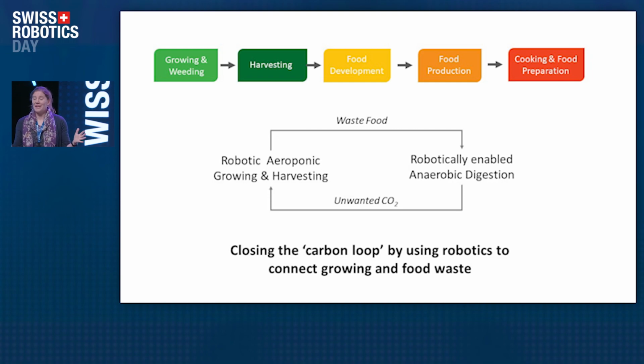So, hopefully I've given you a very quick idea of the range of robotics tasks there are, right from harvesting through to the preparation of food. And what I'm really excited about in the future is how can we actually use robots to close the loop on waste, on the carbon cycle? Can we use robots to automate and optimize the collection of waste food and also recycle this CO2 to create the future food systems which are more sustainable, healthy, and nutritious?